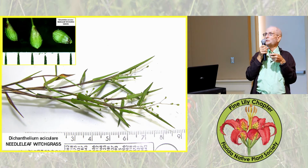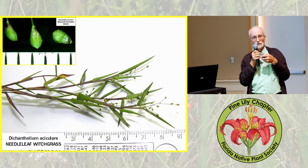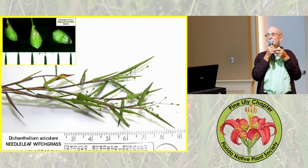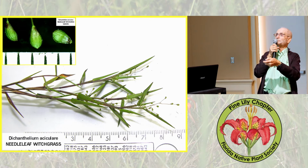Now we're getting into grasses. Grasses are much more difficult. There's such a large number of them. The flowers are tiny, as you can see up here. These are the flowers. The flowers are actually on the inside of these envelopes here.